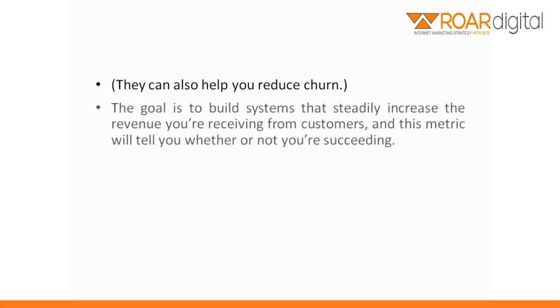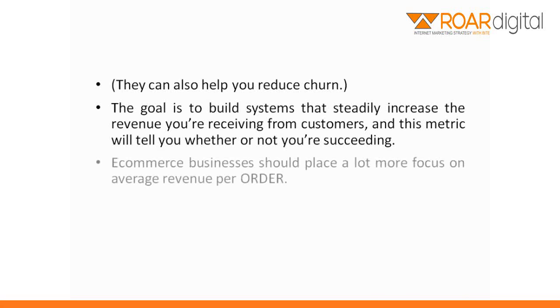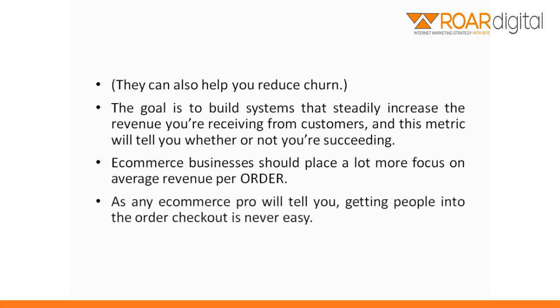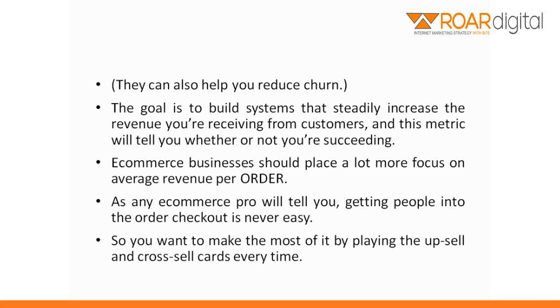The goal is to build systems that steadily increase the revenue you're receiving from customers, and this metric will tell you whether or not you're succeeding. E-commerce businesses should place a lot more focus on average revenue per order. As an e-commerce pro will tell you, getting people into the order checkout is never easy. So, you want to make the most of it by playing the upsell and cross-sell cards every time.